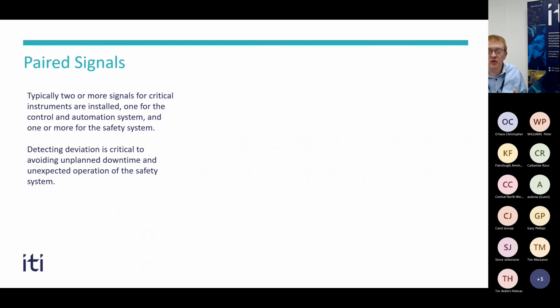Now, it's more than likely that our control room operator is going to be monitoring the control and automation system signal. They may never look at the safety system temperature signal that's coming into it, which is fine in normal operations. If everything is going well and everything's maintained well, that's great. However, if something goes wrong and we end up with a deviation between those two signals, we might end up in a situation where there's an unplanned outage or a trip because the safety system has detected an erroneous signal coming in that's caused it to believe that we're in an unsafe condition.